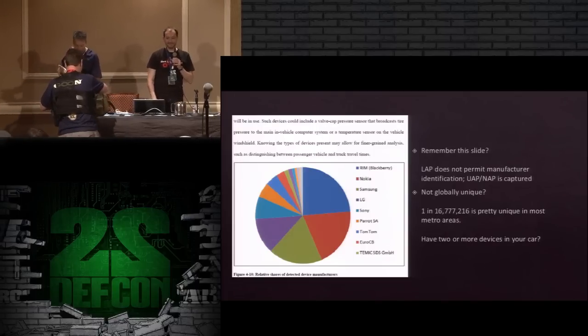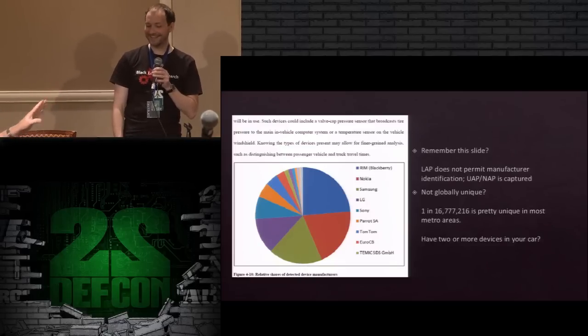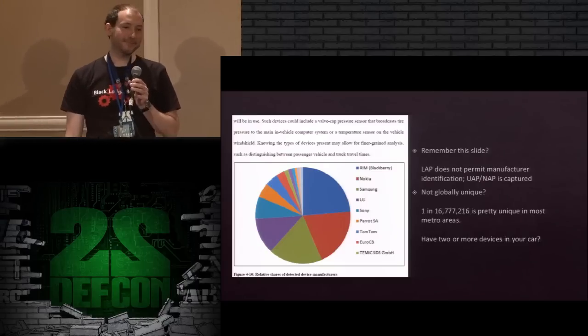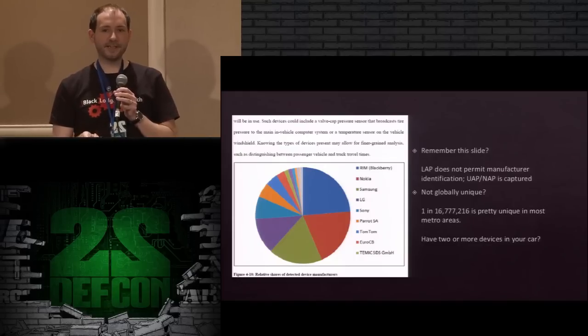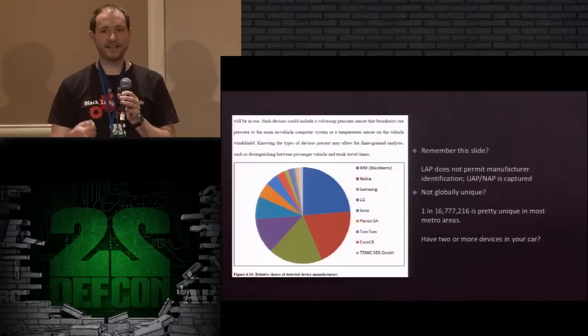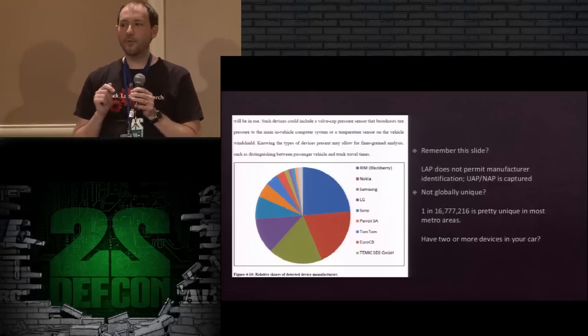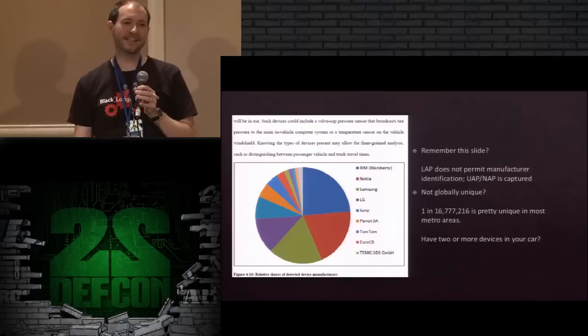Yeah, they all think it's easy till after they do it. So yes, 1 in 16.7 million, pretty unique in most areas. There's no central registry. But if you're already suspecting someone, say the FBI, you can probably subpoena their cell phone provider and get their IMEI. And the phone manufacturer knows the serial number that goes with that IMEI, and knows the Bluetooth MAC that was put in by default by that phone. So if you're really tracking one person as a targeted attack, LAP is good enough. If you're trying to do dragnet surveillance, LAP is kind of useless.